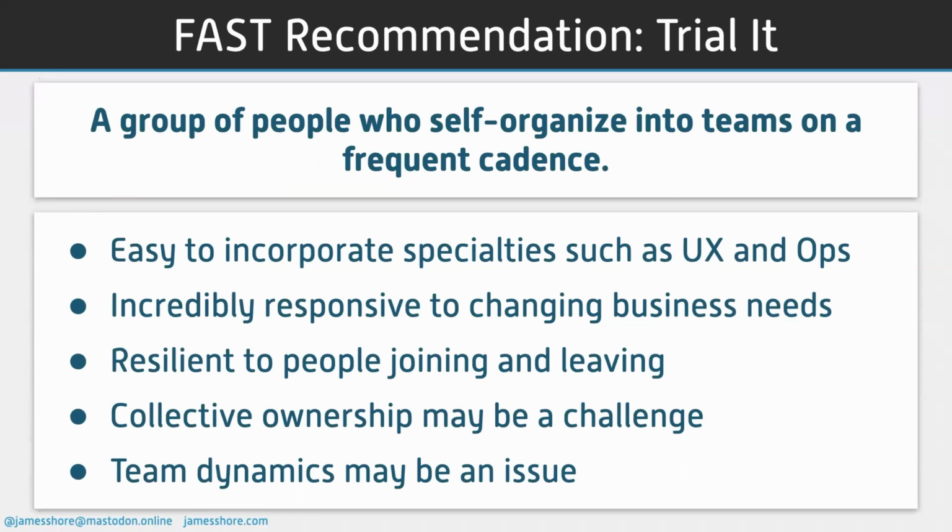So the next step, if you need to scale, is to grow your teams vertically rather than horizontally. If you have a stream-aligned team that needs more people, don't add enabling teams or complicated subsystem teams. Instead, keep the focus on stream-aligned teams. I found that it's easy to incorporate specialties. It's incredibly responsive to changing business needs. It's resilient to people joining and leaving.